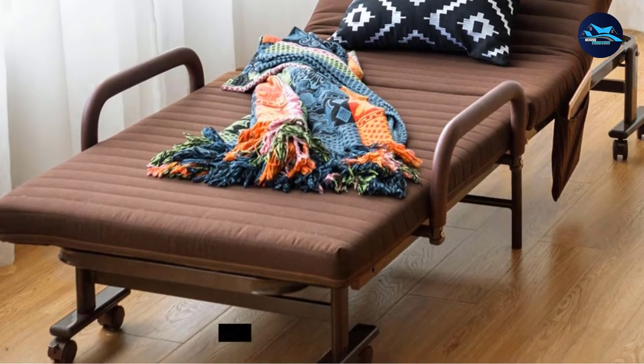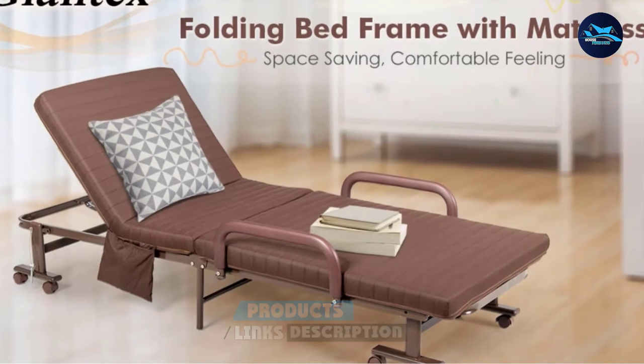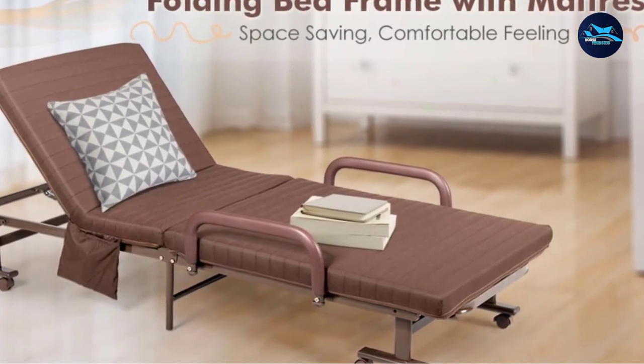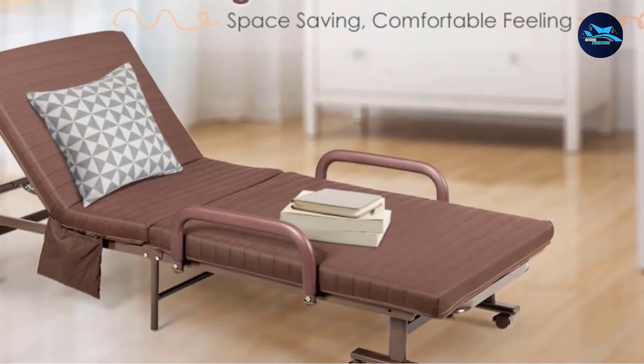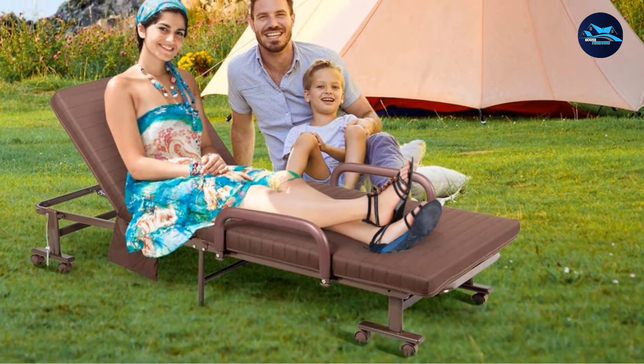The back height of this single bed can be adjusted to 6 positions, which satisfy your needs as much as possible. More, because of the adjustable design, it can play a variety of roles. For example, it can be used as a bed when in a horizontal state, and it can act as a lounge when the back rises.